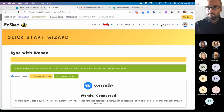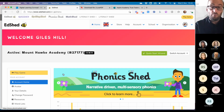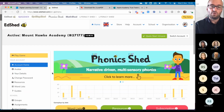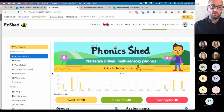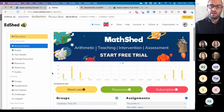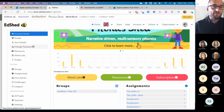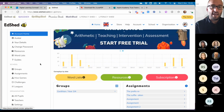Right, enough talking about the admin side of setting up. You're welcome to ask me more questions later about that. Let's go into some different parts of this. If I scroll down, you'll see on the left here, I've got different options down the side here.